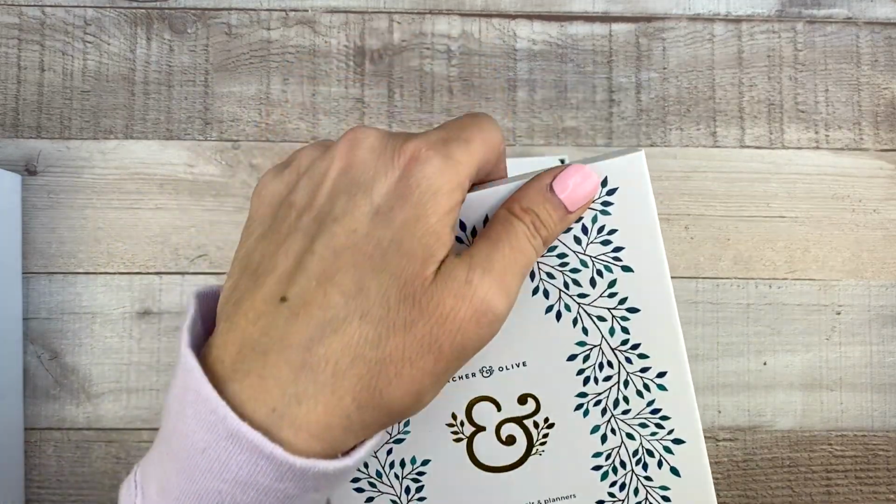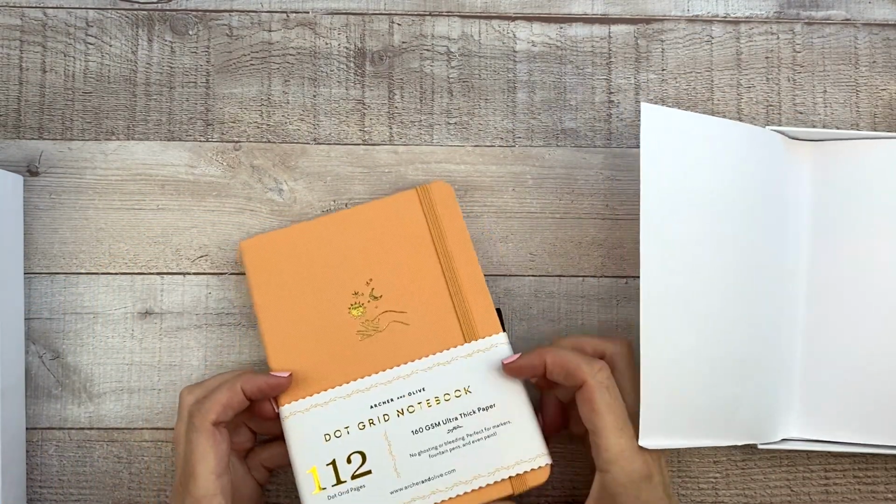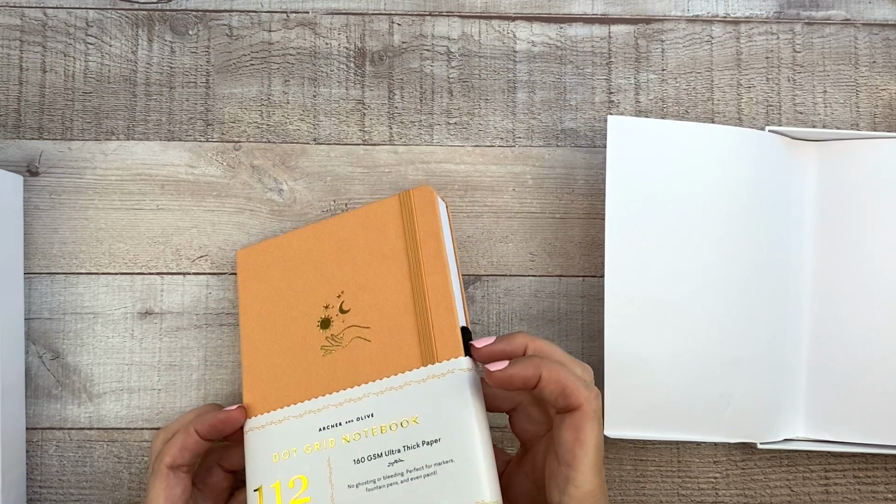Okay, next up, I got a baby one. This is what I'm calling it. So this is a B6 Solar Dot Grid notebook. I do not have any notebooks in this size, and I thought it would be nice to have one because this is just a baby, you guys.